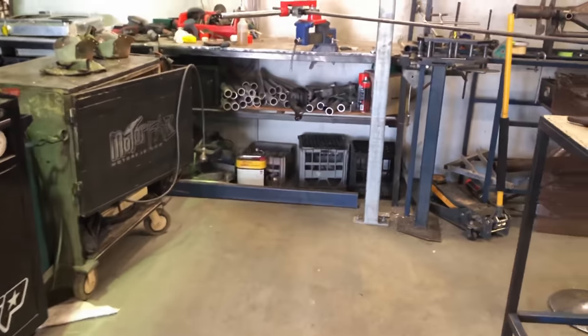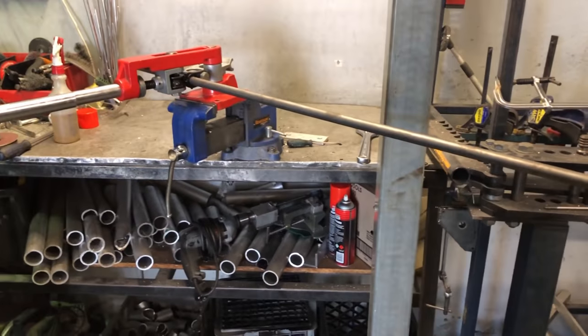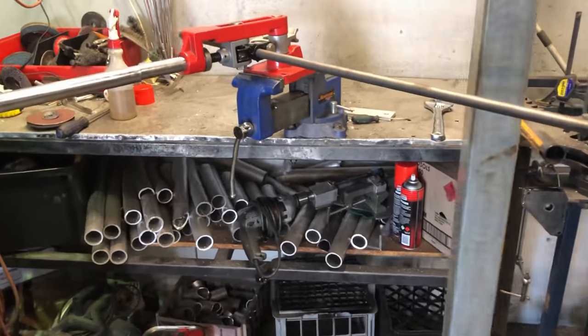But it's good to have everything covered, from really small. We've got little brake line benders as well, smaller again, but yeah, a bit of everything, from one end of the scale to the other. So let's bend this tube.